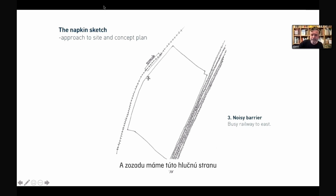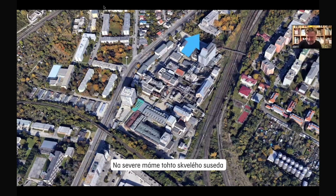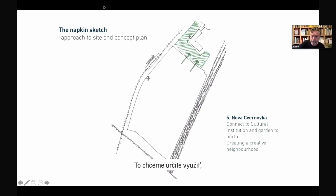From that, we've also got the noisy side to the east, and we've got a rail bank to the south. So we've kind of got an island. We've got to really work, we've got to look north, we've got to look east if we want to connect. We've got this great neighbor, of course, to the north, Nova Černova. We'll make the most of that, so let's really speak to that.